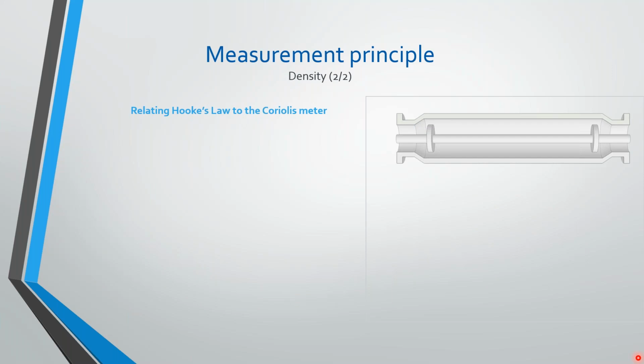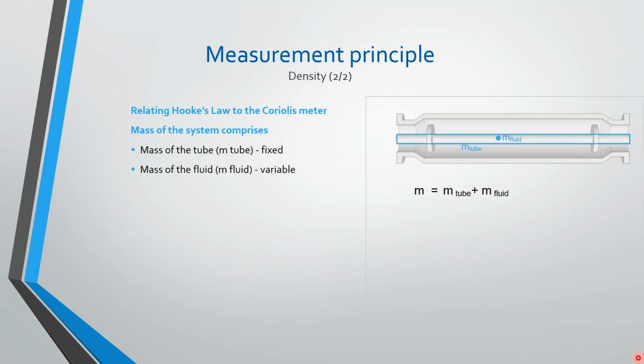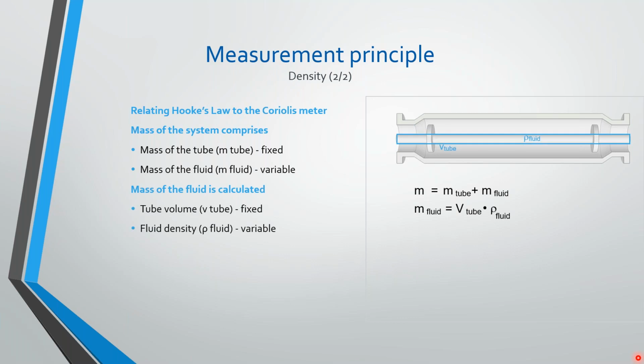So if we relate the theory of Hooke's law to a Coriolis mass flow meter, the mass of the spring system, M, equals the mass of the tube, which is fixed, plus the mass of the fluid in the tube, which is the variable within the process. So we have a fixed mass and a variable mass. The mass of the fluid in the tube is calculated from the volume of the tube, which is fixed, multiplied by the density of the fluid, which is variable.